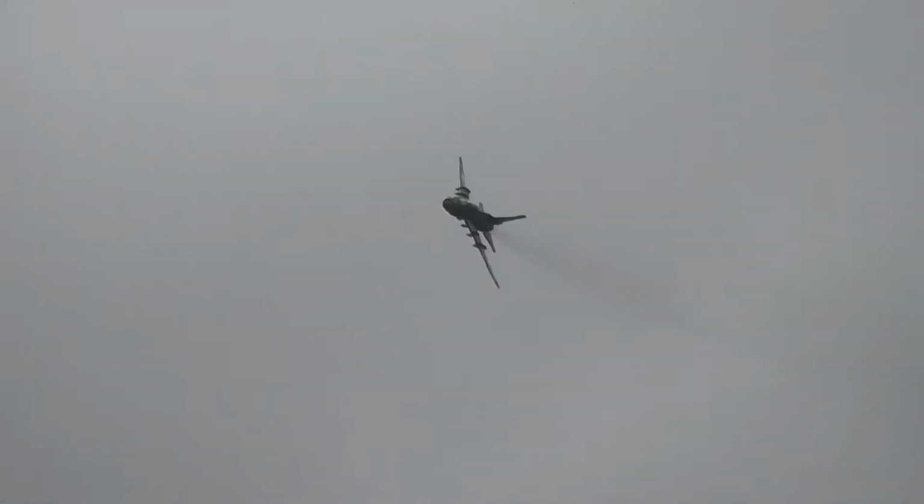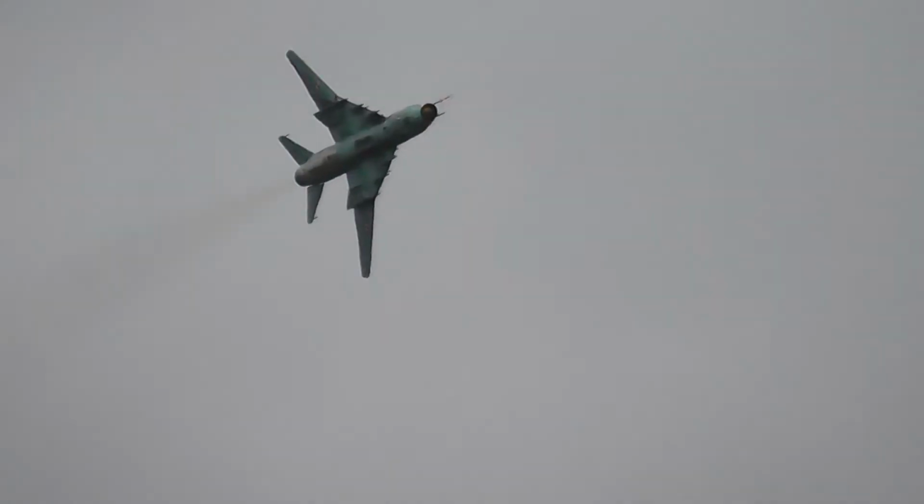Aircraft, as with all Soviet types of the era, and they should be staying in service for a good while longer.